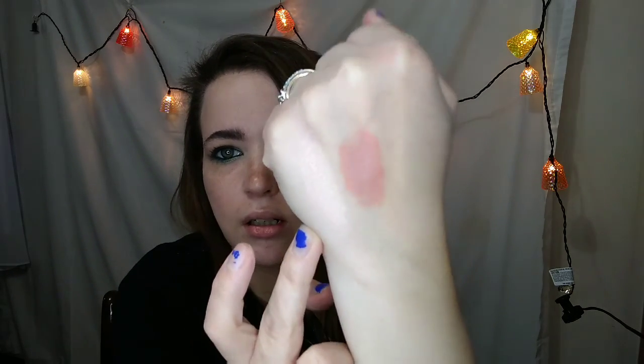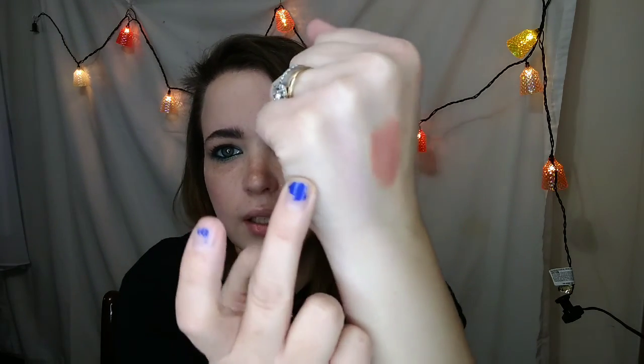Let me see. Yeah, it's kind of hard to see, but it's right there. It's really pretty. I'm excited to try this on my face. So overall, not the worst bag I've ever gotten, but it's not my favorite bag I've ever gotten either. I'm excited for November's bag when that gets here, and I'm going to do my best to not peek.